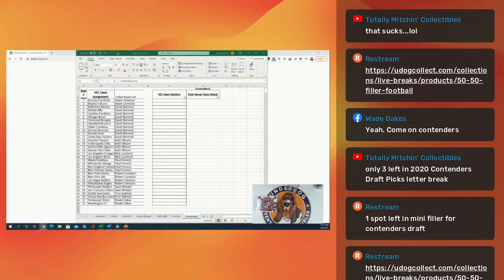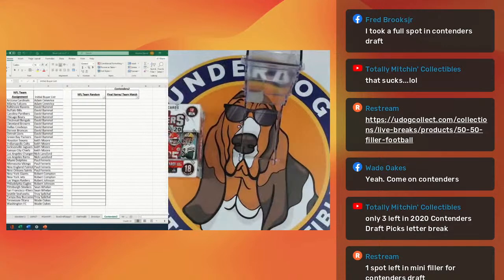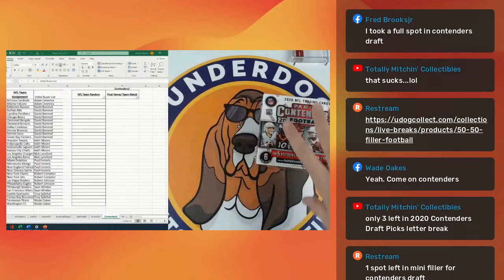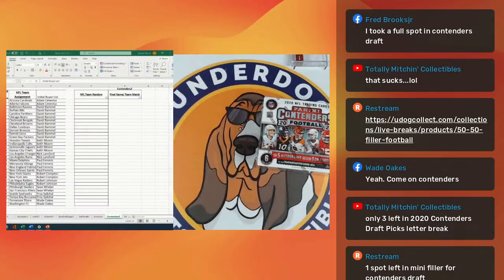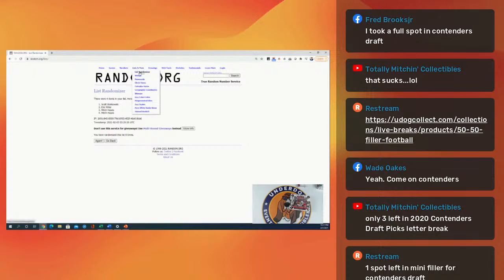Cool. All right, guys. Let's do it. And we have to do a fresh dice roll on this. Let me give you a split screen here for a moment. Fresh dice roll. And that's a 6 and a 1 for a 7. Now we're going to do our randomization of the teams.